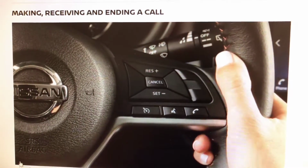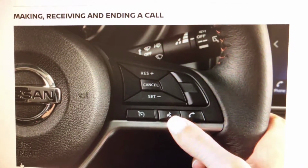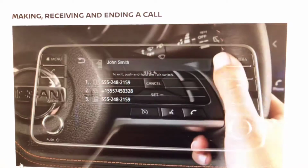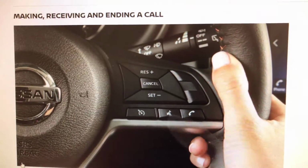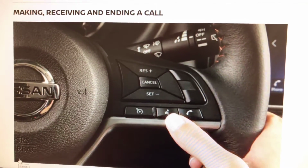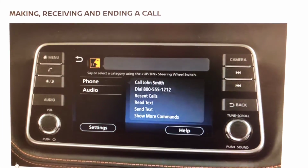To dial an entry in the phone book using voice commands, push the talk switch on the steering wheel, then say call, and then the name of the phone book entry. When speaking voice commands, you can push the talk switch to interrupt the system while it is listing the available commands. Begin speaking when the face icon on the display changes.